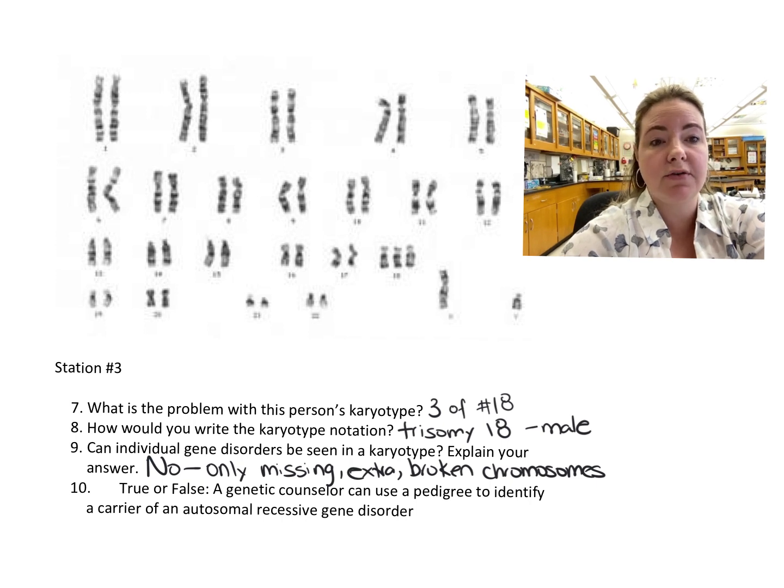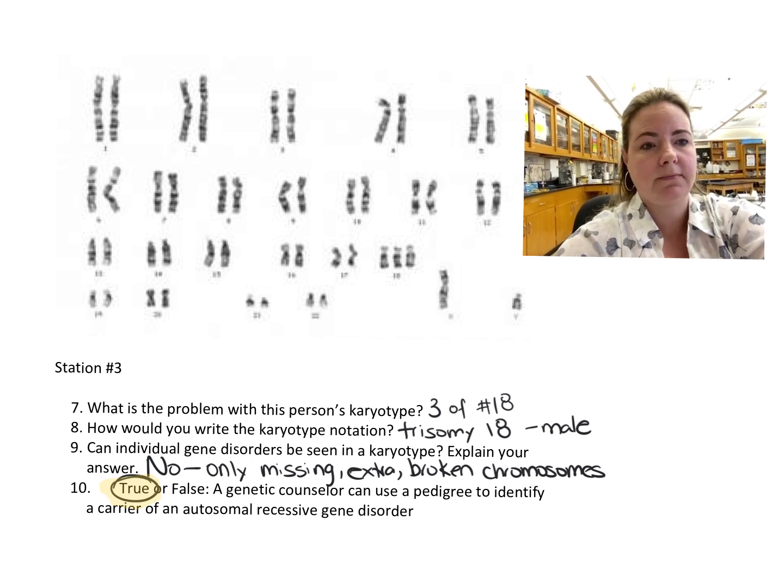Number 10, true or false, a genetic counselor can use a pedigree to identify a carrier of an autosomal recessive gene disorder. Usually genetic counselors can create family pedigrees if we have enough information, and then you can work your way through that pedigree to try to find carriers of recessive gene disorders. That is one of the jobs of a genetic counselor.